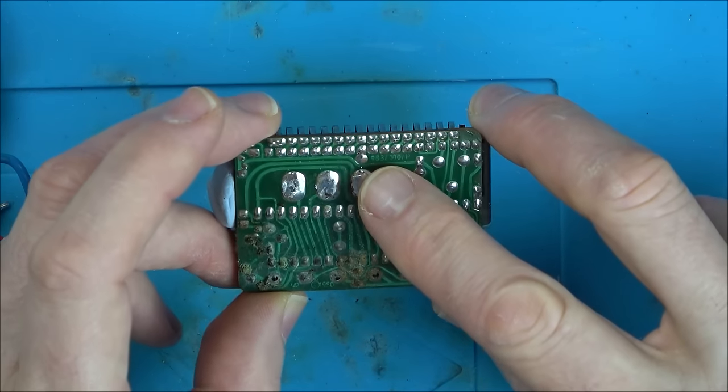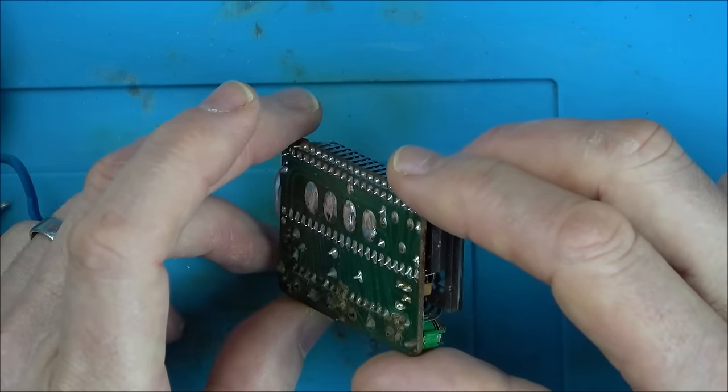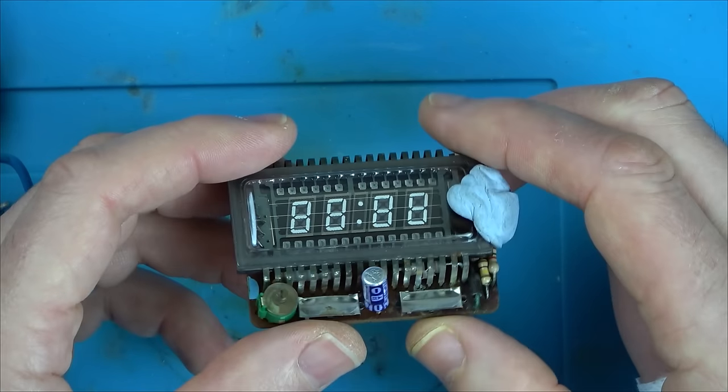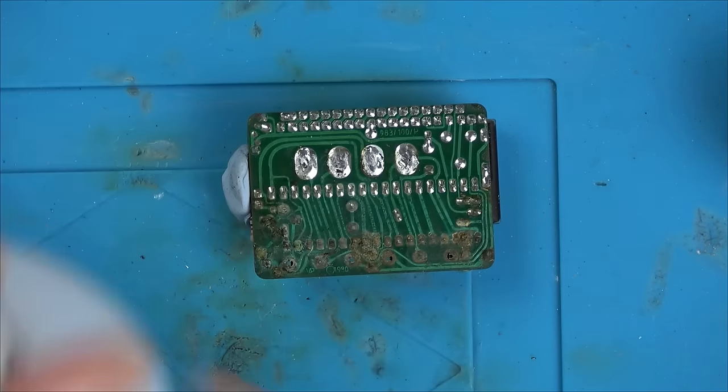Looks like we've got some sort of model number or something here, 983/100/P. Let's get the IPA on it and see what it says, see what it's doing. So I'm using isopropyl alcohol.